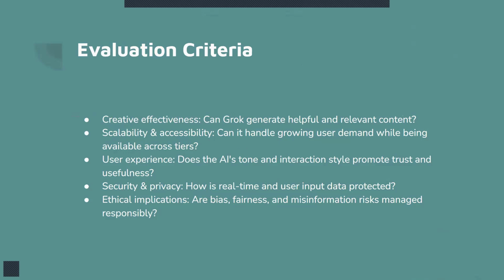And the third one is user experience. It is very convenient in app access, although quality varies depending on query complexity. The fourth one is security and privacy. Data use policies aren't clear because they haven't been disclosed to media or any other platform, so it is raising privacy questions as well.